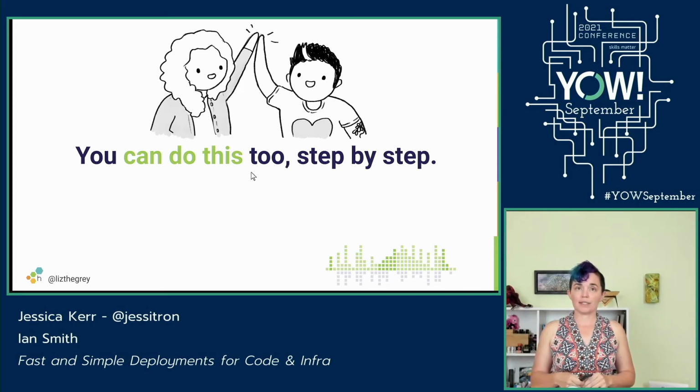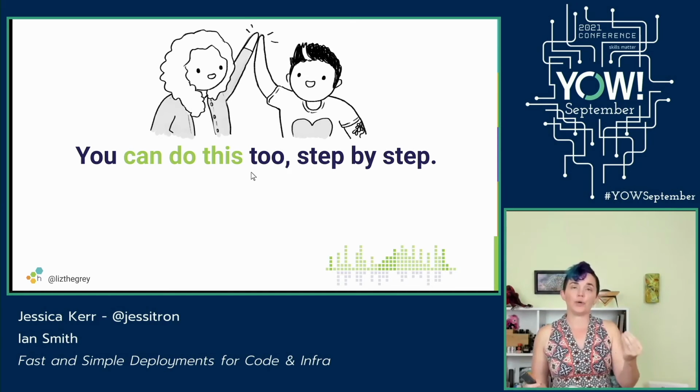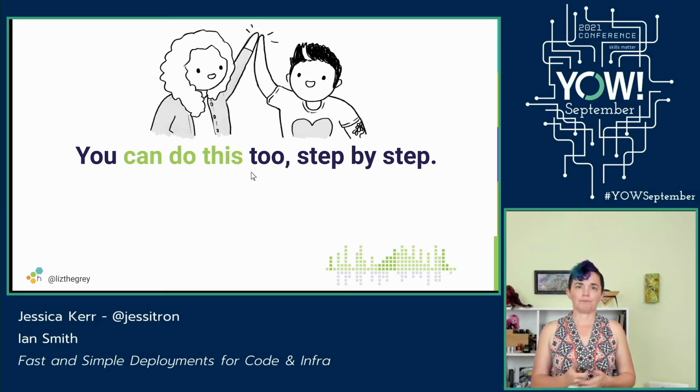You can do this step by step. It's never easy, but remember that every little improvement makes every other improvement easier. Everything we can do to make it easier to figure out what's going on in our system makes every deploy less scary, means we can do more deploys, means deploys get less scary, and so on. We can improve the system.